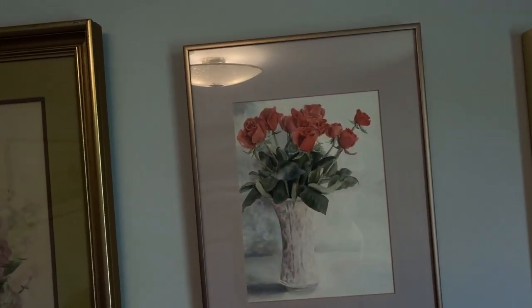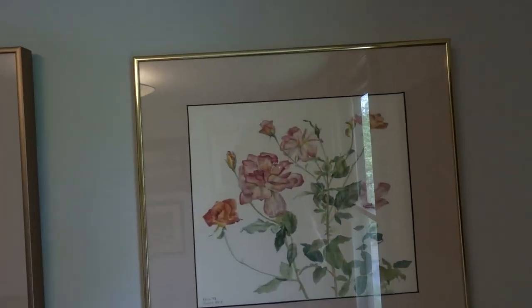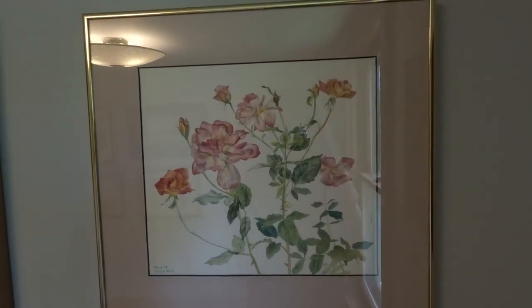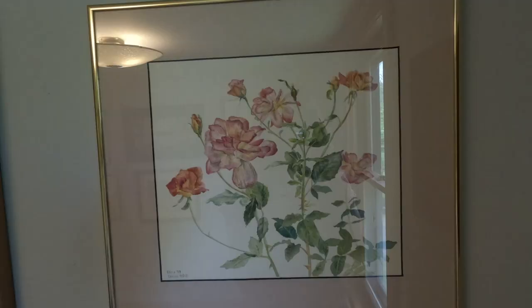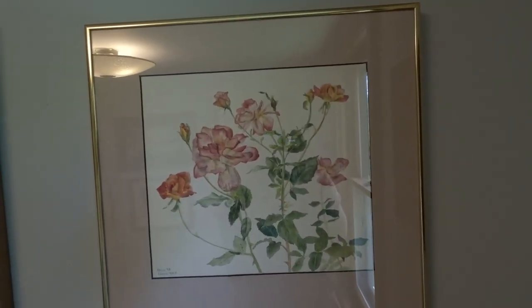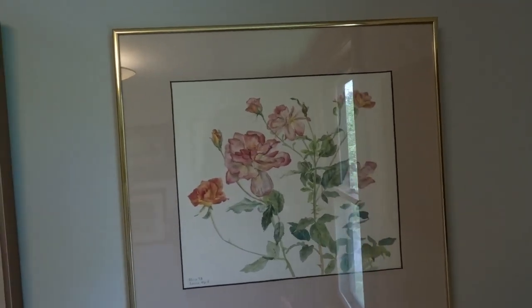And this is a plein air painting that I did in Florida, I think around the time of my grandfather's double hemisphere stroke. So I was trying to find things to do, and I just went outside and sat down and painted the roses. I had pretty good eyesight back then.